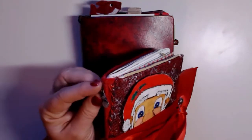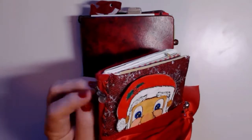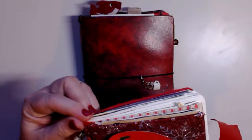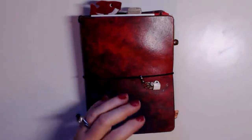I need to get a hook and redo that so it's just a little thing so that the snowman will stay on there. I think that was perfect using that earring for a little charm. I just got to figure out a better way to keep it in there.